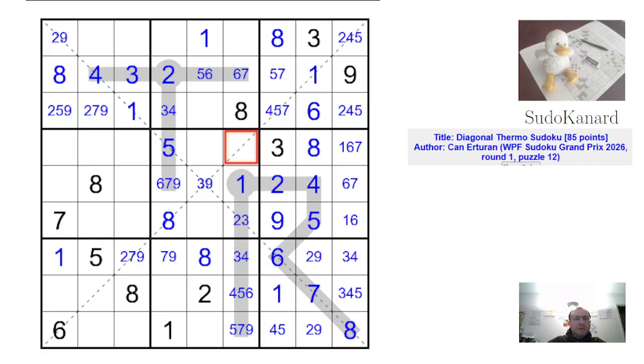What about this row? This row still needs 1, 2, 3, 4, 6. There's a 3 here on the diagonal, so this is not 3. 1, 2, 3. So this is 4 or 6. 1, 2, 3, 1, 3. So this is from 2, 4, 6. Lots of options here.